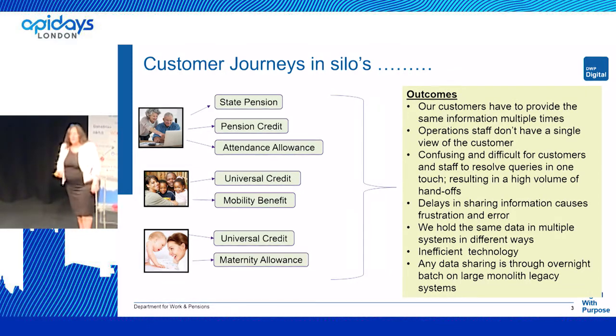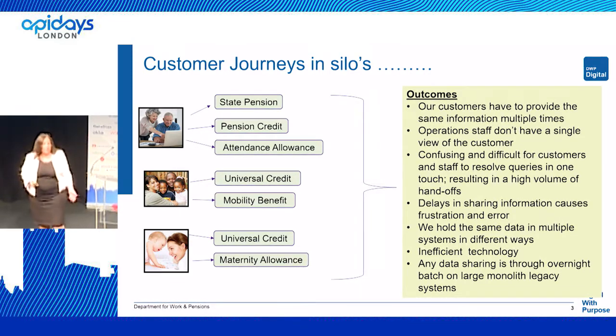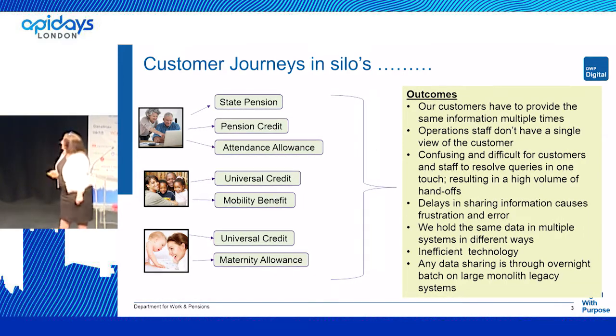So what does a customer journey look like in DWP? It's like most large organisations, it's a bit fragmented at the minute. It's not a great customer experience. Customers at the minute are dealt with in silos. They can approach us either through online channels, through telephony, or even still using paper. And depending on the functional line that they're interacting with will determine how they interact with us.